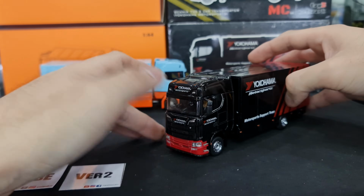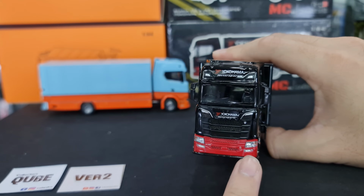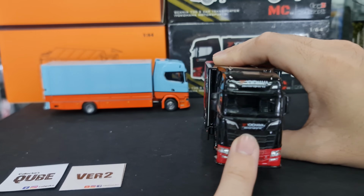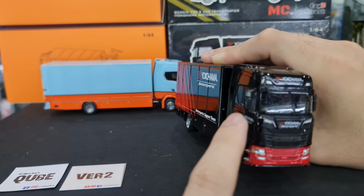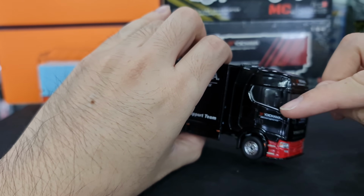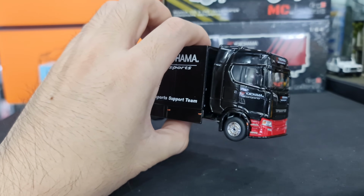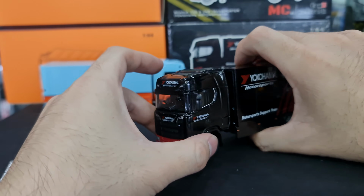You can steer, and the headlamps, everything are done very nicely. It's a separate piece, so it looks realistic. The indicator lights as well. There's an S730 writing down here, and then a Yokohama Motorsports logo up front. I think this part is plastic, so it's a mix of plastic and die-cast. There's a lot of mirror details actually, and I believe this is probably an antenna for something.